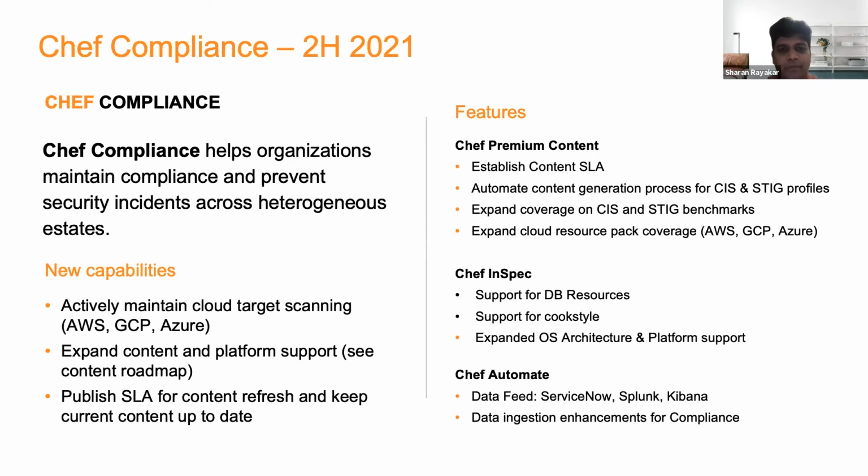We are also looking to support newer DB resources. This will really help us in supporting the newer DB systems such as MongoDB, Postgres, as well as MSSQL. We're also looking to support cook style within InSpec. This will really help customers in terms of having better validation as well as improvement in terms of how they write their InSpec code.